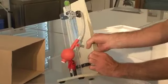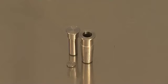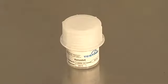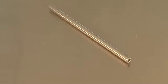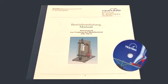Use the delivery note to verify that the consignment is complete. It must include a manual Blaine device with thermometer and aspirator bulb with valve, a permeability measuring cell with perforated disc and plunger, a suction and filling syringe with a bottle of manometer liquid and an alternative filling funnel, a container with light grease, a packet of filter paper discs, plugging rod, a small brush, thermometer and seal plug, operating instructions and an application DVD.